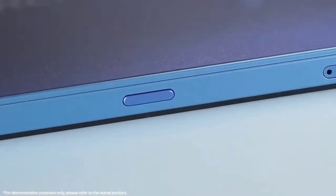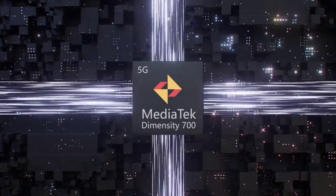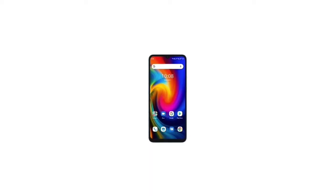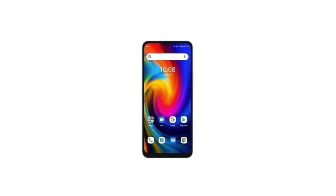As mentioned earlier, the F3 5G is, in terms of design, an exact replica of the F3 4G. It is available in 3 different colors: starry black, sun glow gold, and matte silver. On the right side of the Umidigi F3 5G, there's a power button and volume keys. The power button is embedded with a fingerprint sensor. On the other side, there is a SIM slot.